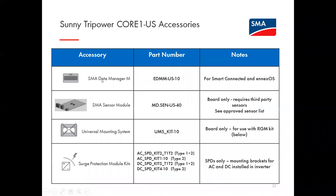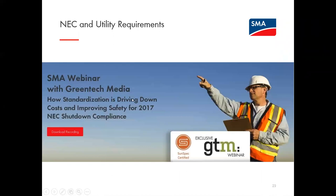We'll talk about the data manager a little more in depth later, but that's the sensor module I just mentioned, the mounting system, which is the wall mount bracket for the Core 1, and those AC and DC side SPD kits. So this is the list of accessories for the Core 1 family, and we'll talk about the data manager after the utility requirement segment.